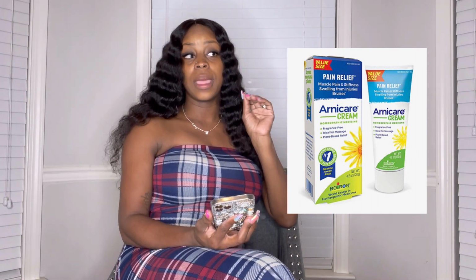Gauze, of course, that is to catch fluid, blood, or all those things. Arnicare Cream, I purchased that. That is supposed to be a homeopathic cream that you can put on to help with soreness. I had never heard of it until I decided to get this surgery. They have it at Walmart. They have it at Target. They have it in quite a few places that I had no idea. I actually got mine from a vitamin shop though.